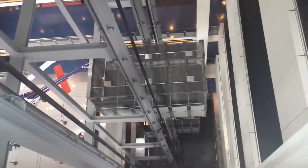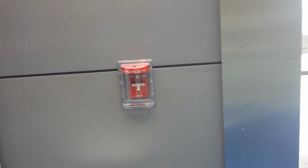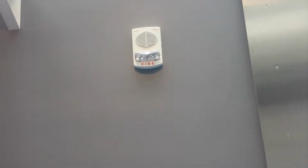Another view of the backs of the elevator doors, and there's a car we were on going down. God, it's big. Pennsylvania Avenue Terrace. The fire alarm for this building is Simplex. There's a pull station, which is undercover, and this probably has its own alarm and a True Alert speaker strobe.